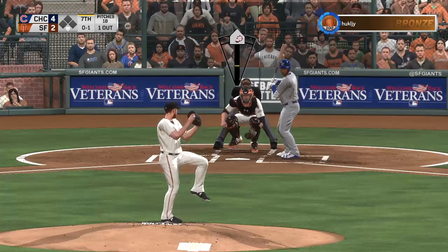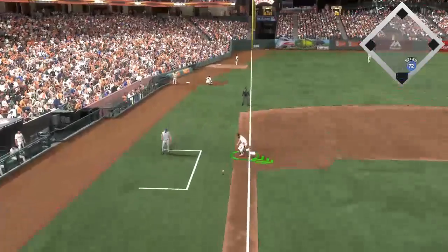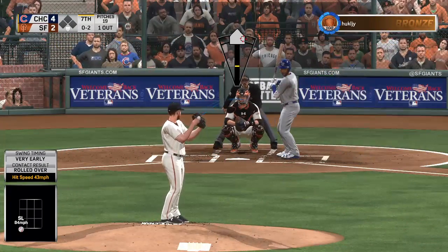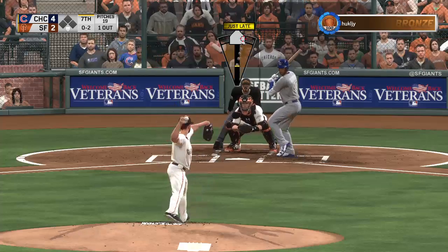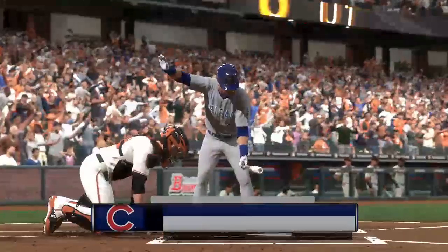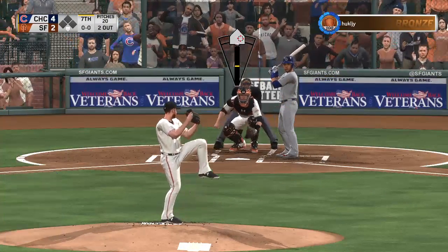Wilson Contreras is in with 1 away now as he swings and misses here at strike 1. Weak chopper up the line. That goes foul. 2 strikes on him now. Now the 0-2 pitch. He takes strike 3 called on the fastball. Couldn't pull the trigger, and there are 2 away.